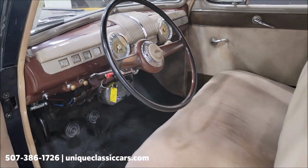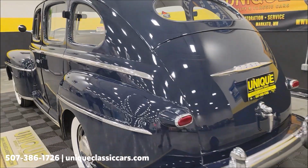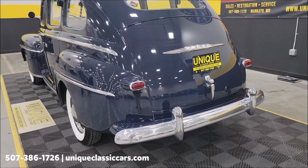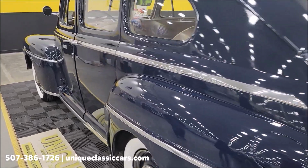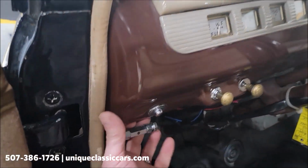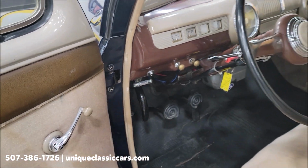Slip around to the back so you can hear this one run. What you expect out of a flathead. Sounds very stock, not modified, cammed up, anything like that. All right, I'm going to pause this a second. This one's going to have the release for the hood inside the car here. We point where that is. So let's pull this. That's going to release the hood. And I'm going to pause this a second. Let's get the hood open.